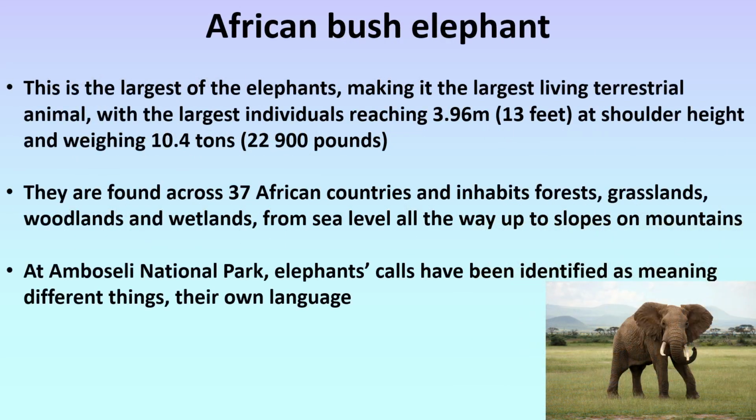First is the African bush elephant. This is the largest of the elephants, making it the largest living terrestrial animal, with the largest individuals reaching 3.96 meters, that's 13 feet, at shoulder height, and weighing 10.4 tons, that's 22,900 pounds. They are found across 37 African countries and inhabit forests, grasslands, woodlands, and wetlands, from sea level all the way up to slopes on mountains. At Amboseli National Park, elephants' calls have been identified as meaning different things, their own language.